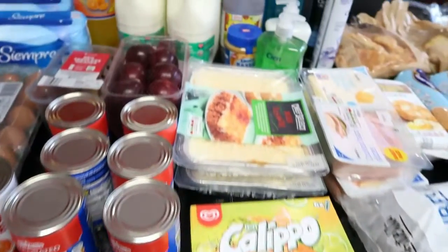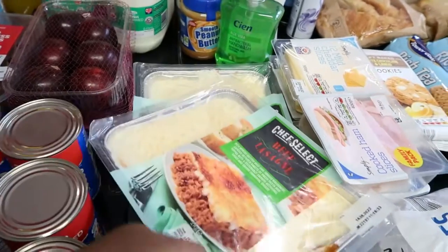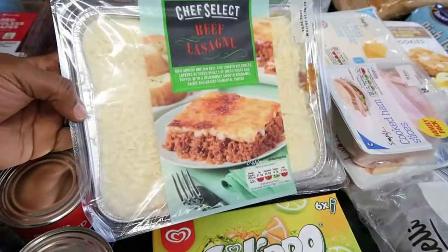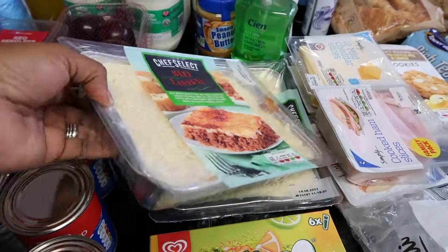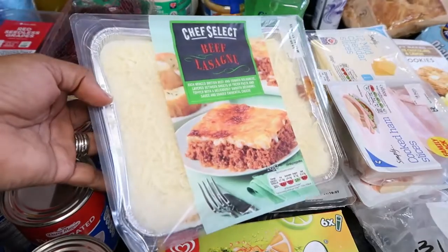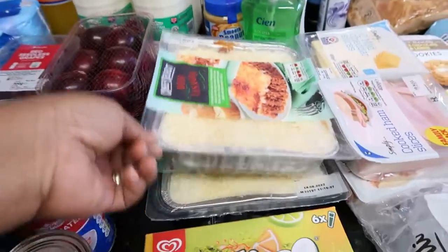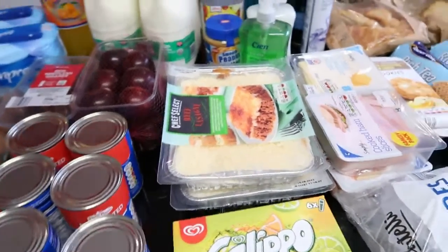Over here I got some lasagna for the children to eat today, Saturday. I was going to make jollof rice, but as I saw the lasagna, I said, let me not stress myself too much. Let me just make lasagna for them. You just peel off the pack and throw it in the oven for some minutes, and it's ready. So that's lasagna, 2 of them. One is £3.49. So I got 2, so it will be enough for everybody.